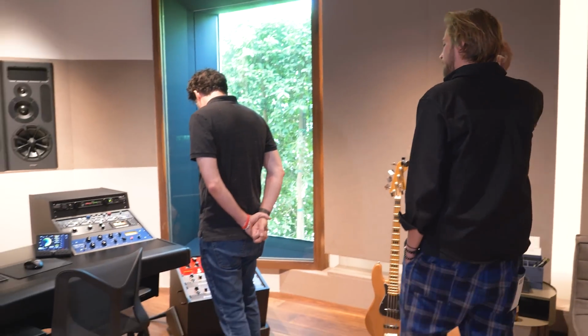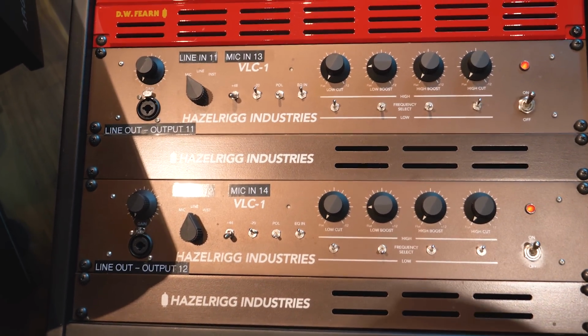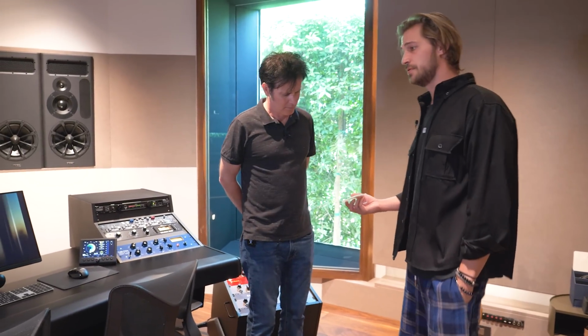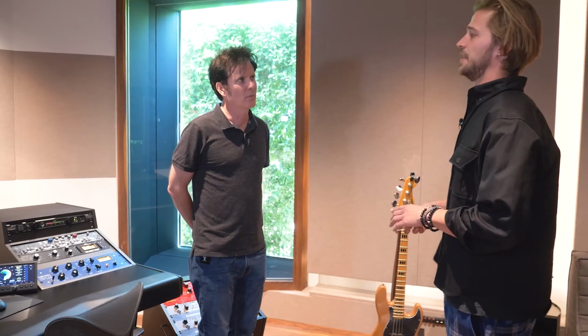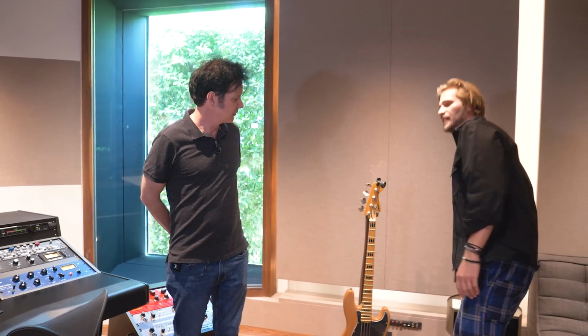Yeah, we have some more of the Hazelrig and DW Fern pieces here. Another fun thing that we do in each room is you can connect your device with Bluetooth straight to the rig. So we have, I think it's Radial BT is what it's called. It's a box that then feeds into the input section of the Grace, or one of the input sections. People like using that a lot when they just want to play a reference or a beat.